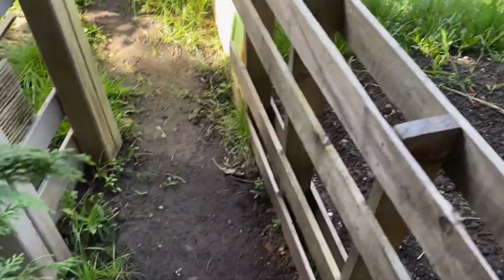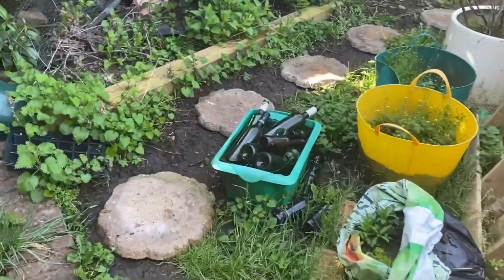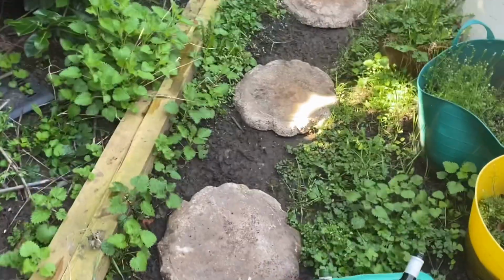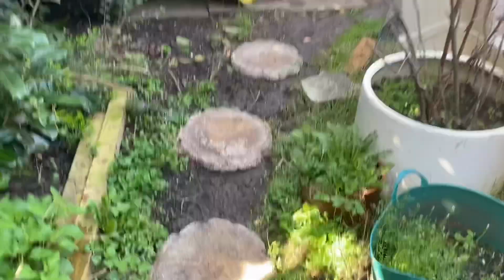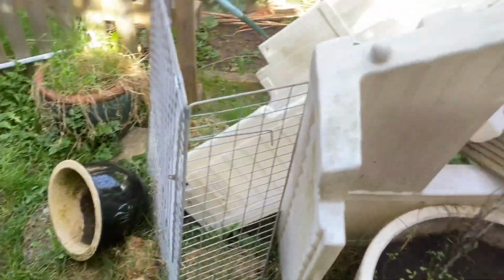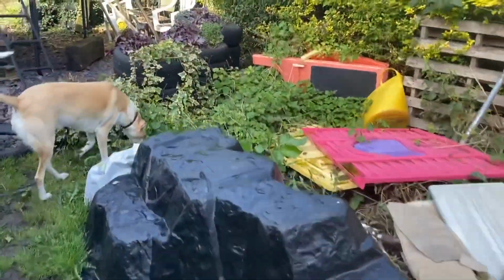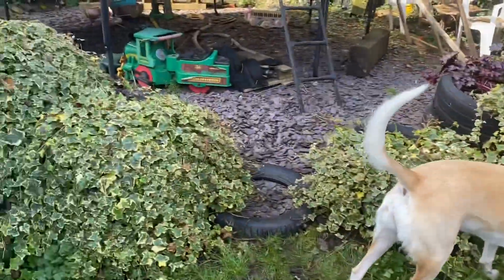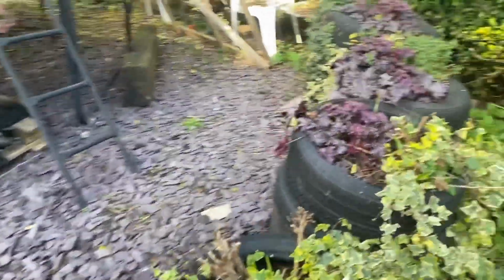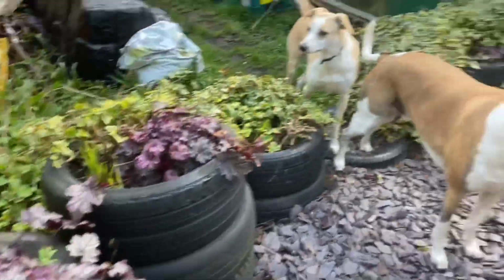Right, this bit, I've done nothing apart from bring up some slabs that I picked up last year on Free Cycle. You can see I still need to tidy. I still need to put gravel between these just to stop the mud. Still haven't tidied any of that. There's not been loads done. There's been a little bit done up here, which you saw in the vlog. So you can see these heucheras as well. Like I say, all of these came from one plant.